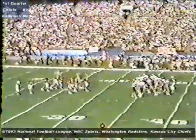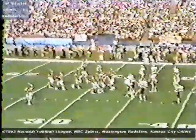Are you surprised that the Chiefs have been able to move the ball against Washington today? Well, I'm not surprised they moved it throwing the ball. I am a little bit surprised their running attack has been successful the few plays they've done it.